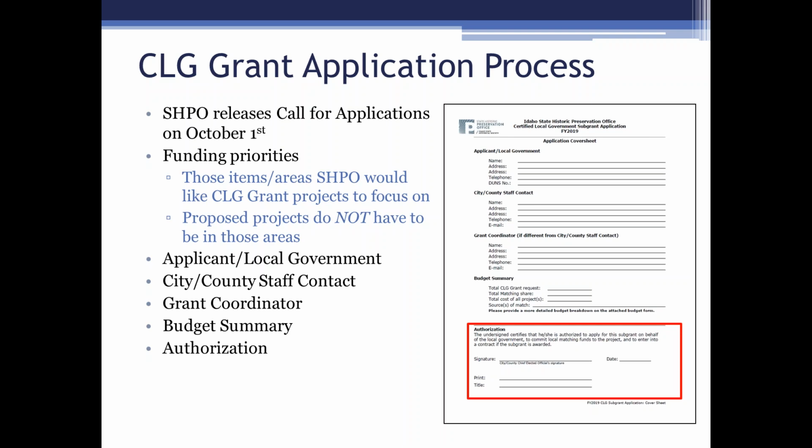Another question, can the city manager sign the authorization? Yes, city managers are okay, that's someone who is in charge of running the city. So if they're saying, yes, we're good with it, then our office is good with the application.